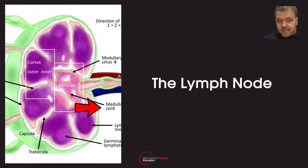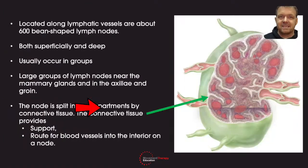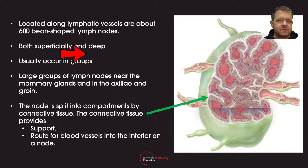Cool. And then we looked at the lymph node. Excuse me for going through this quite quickly, but we did go through it in a lot of detail last week. Split into different regions, different areas. We've got nodes that are superficial and deep. So some that are close to the skin, some that are deeper in the body.